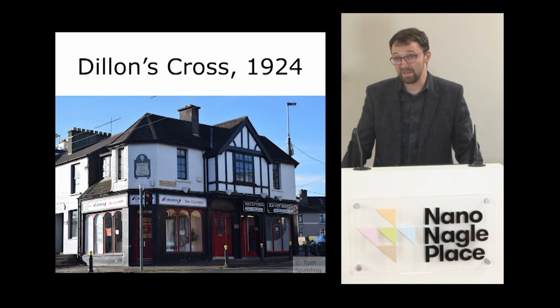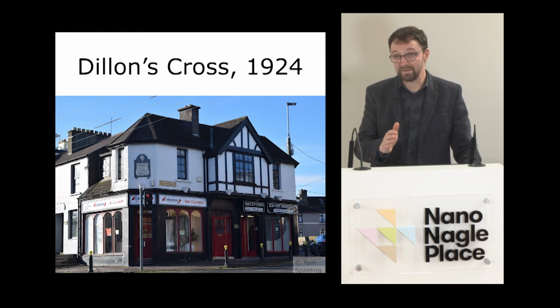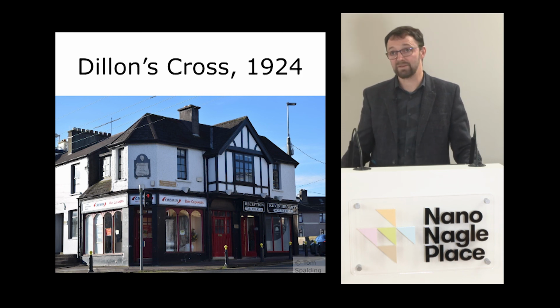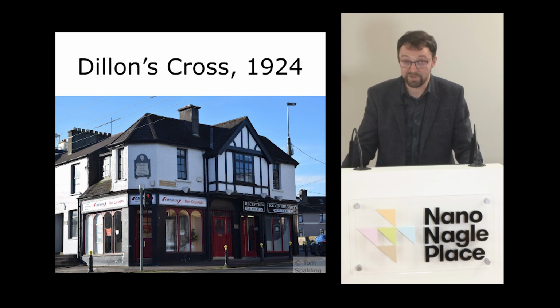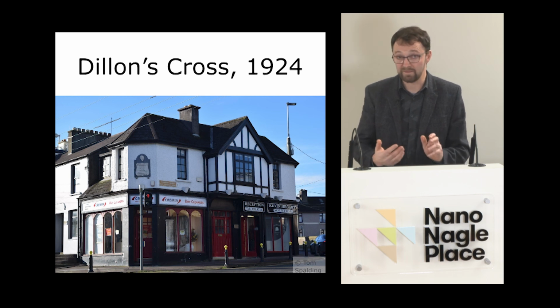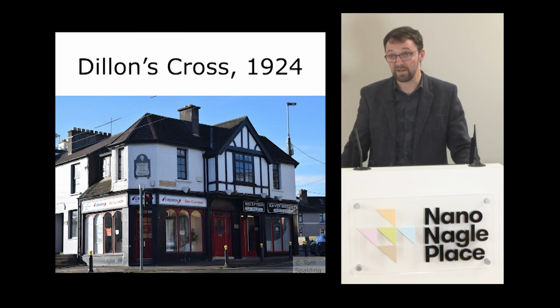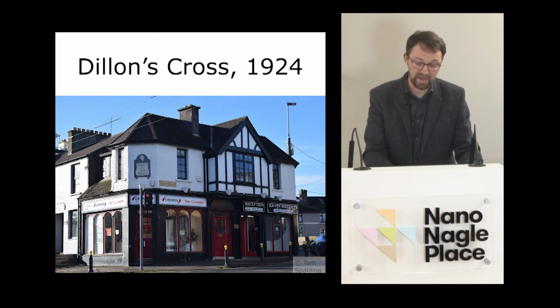But what's striking, given all of that politics and the history and the violence surrounding that site, is the architect, whomever they were, and I haven't managed to find out who designed this, and the city council under the reconstruction committee approved the design of a building which is very, to my eyes at least, very English, with the black and white woodwork at the front here and the gallery hanging over the street, okay?